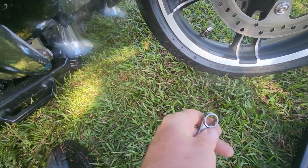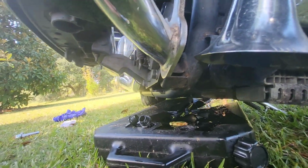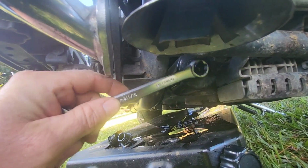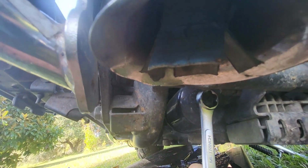All right, so we're about to take this filter off. All right, guys, guess what? I need to change my oil more often because I thought that was a 14. It's actually a 17 as well. So 17 is the magic number for everything. So we'll just come in here. We're gonna grab onto this nut right here, give it a good turn.